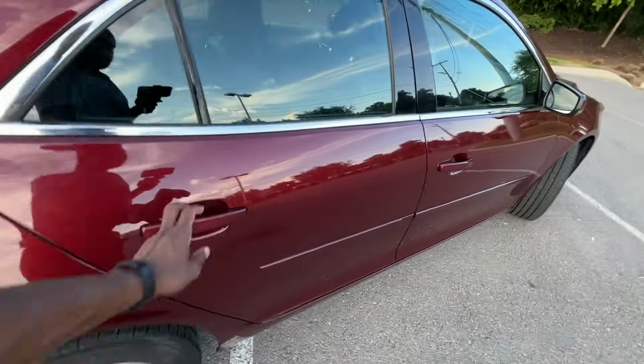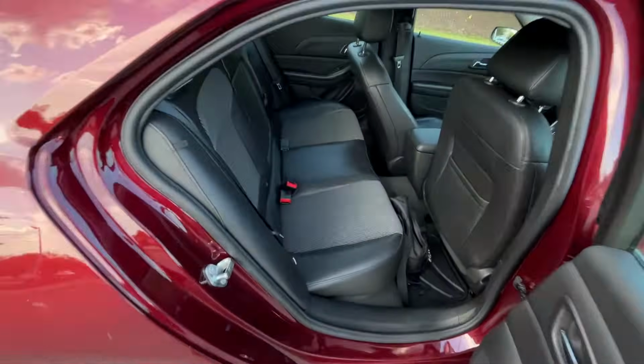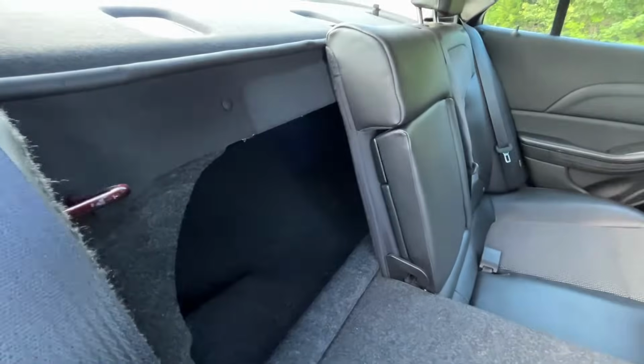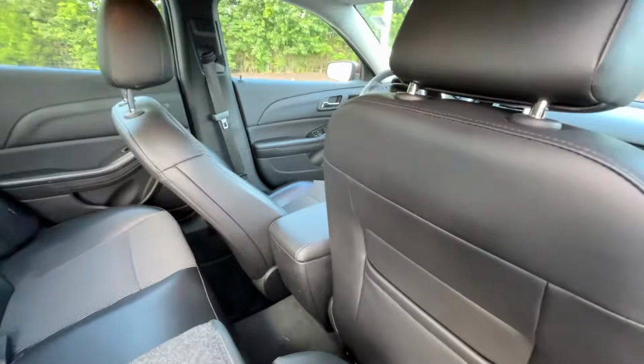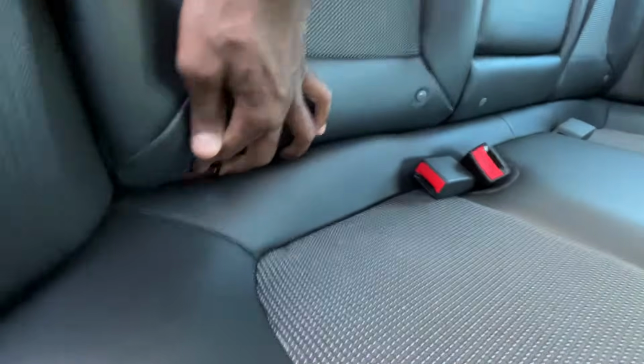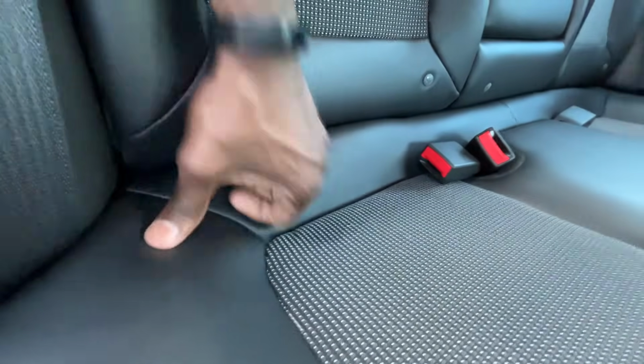But going around to the rear passenger side, if you want to fold the seat down, click that there. Seats will fold flat. You can run longer objects from the back to the front, and pretty easy to lock it back into place. Your top tethers are there, and then your anchors are pretty easy to get to right there.